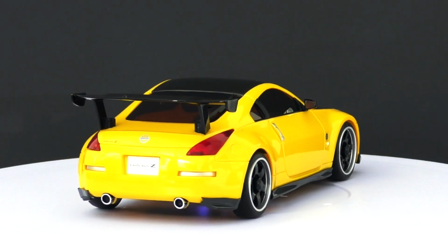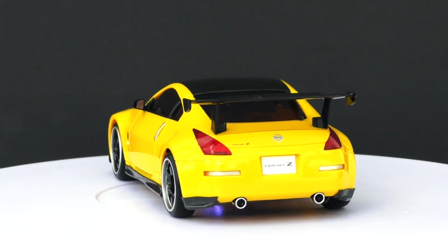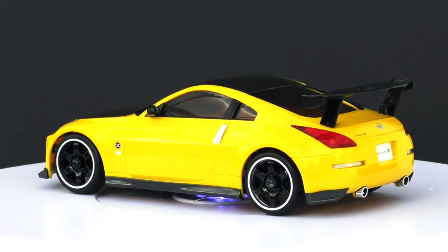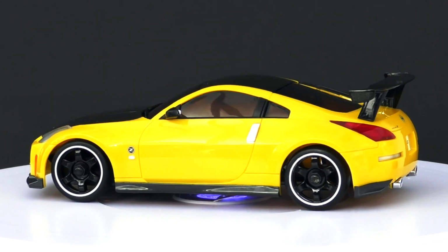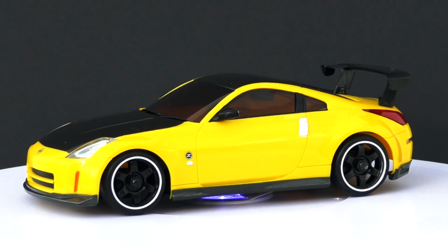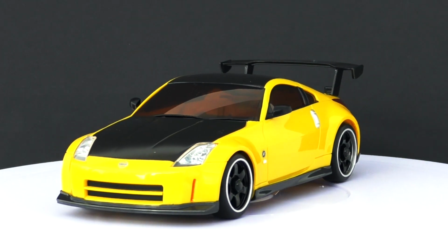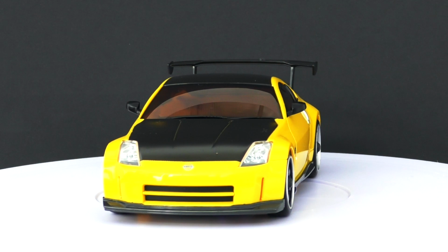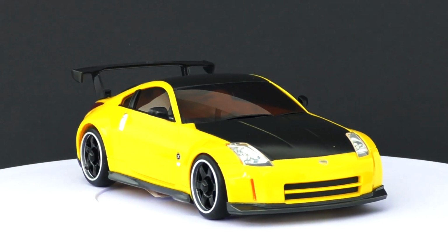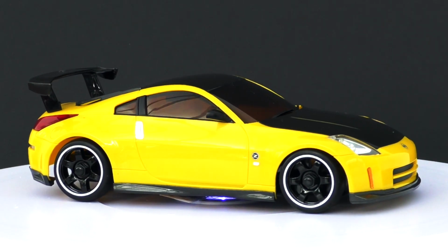So the Nissan 350Z is known as the Nissan Fairlady Z Z33 in Japan. It's a 2-seat sports car that was manufactured by Nissan from 2003 to 2009. And let's see if we can get any specs on the actual. There's a whole heap of information on the market it was aimed at.